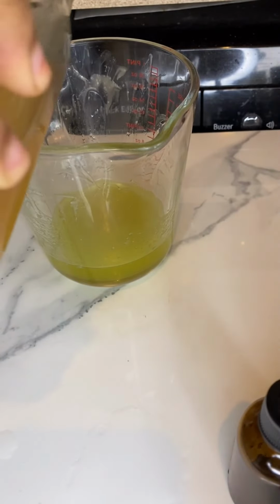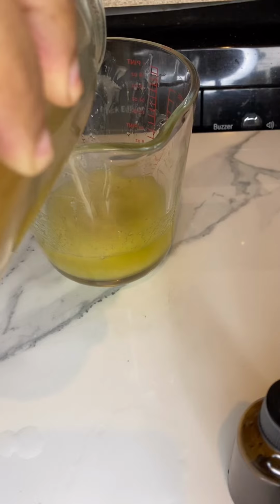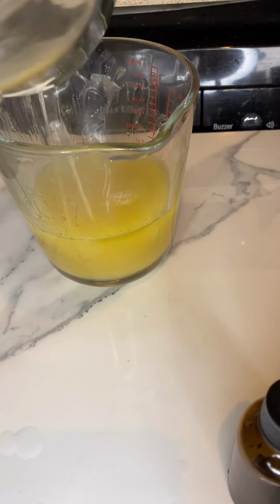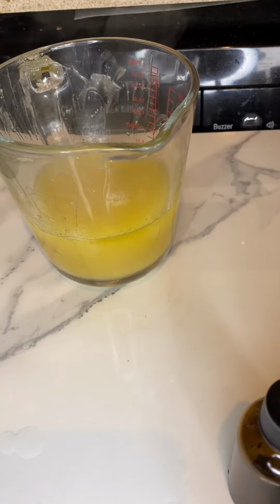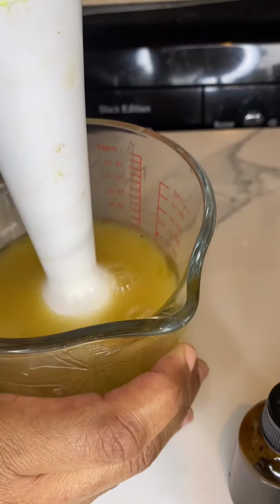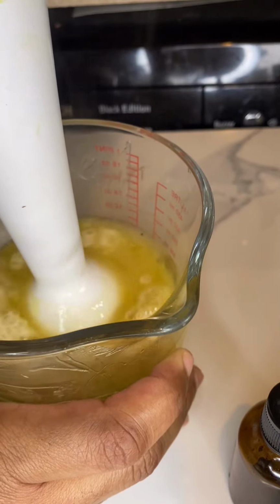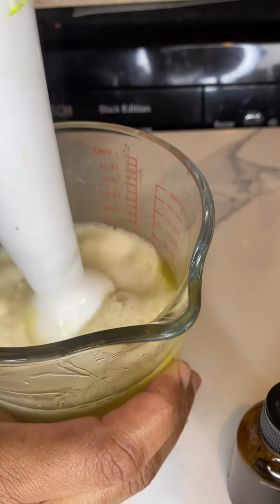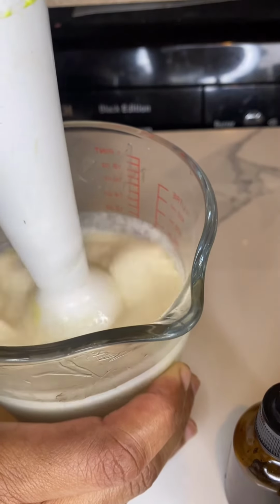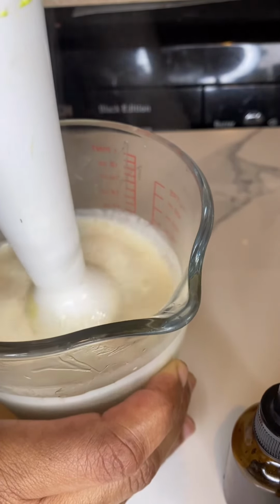The water was too hot, so I carried it over, cooled it down, and reduced it to how I wanted it. Then afterwards we blend up everything. So I combine the water into the oil phase, and then I use my immersion blender and blend.